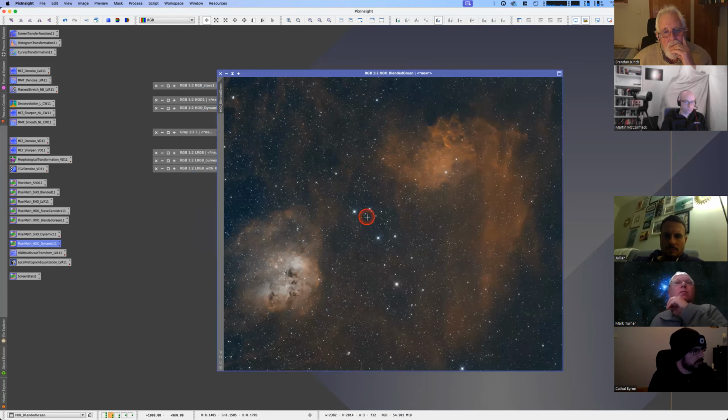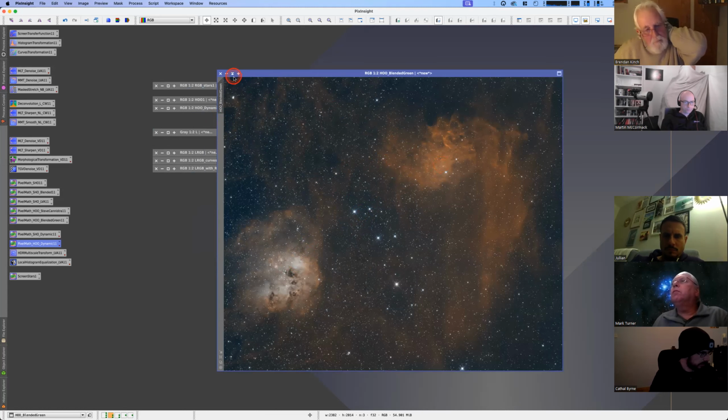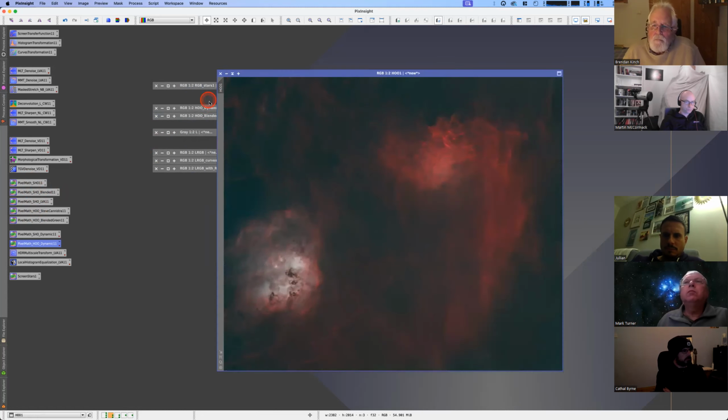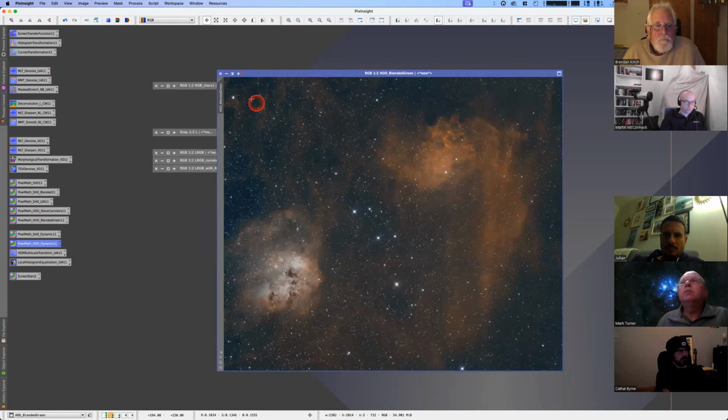And this is just another one. This is just a blended green. Again, HA will be in red, oxygen will be in the blue, and then the green will be some combination of HA and O3. Again, depends on the target, but I have a couple of different pixel math scripts that I've saved out. I'll run them, produce a couple of different color combinations, and I'll pick which one I like the most. I haven't removed the stars in this one, but I'll typically remove the stars.